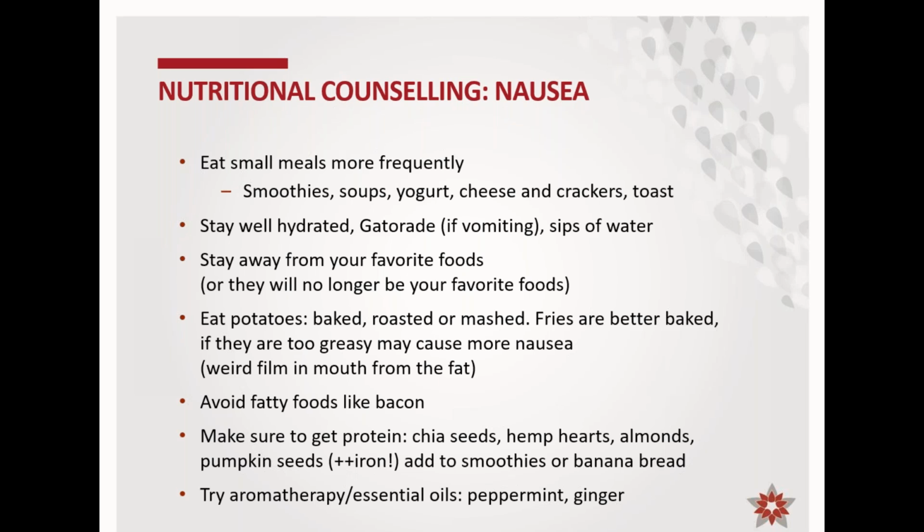Stay away from your favorite foods. If you're mildly nauseous, it's probably okay. But if you're really in the bouts of nausea and vomiting, stay away from your favorite foods or they will no longer be your favorite foods. This is something that I saw over and over again, especially when you're in that transplant phase. That nausea post-transplant can be pretty brutal. So that's the time when you probably want to stay away from your favorite foods. Because otherwise you're never going to want to eat them again. Just the sight of it or the smell of it, you may not want to have it again. We don't want to ruin your favorite foods. We want you to have those later.